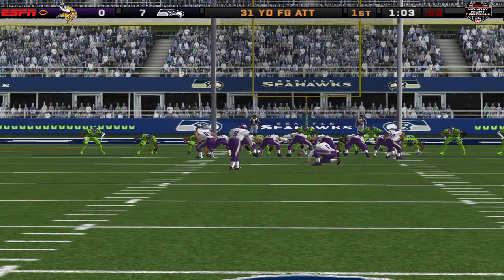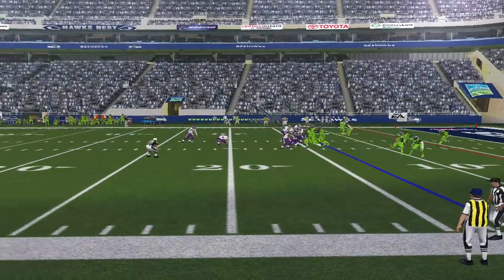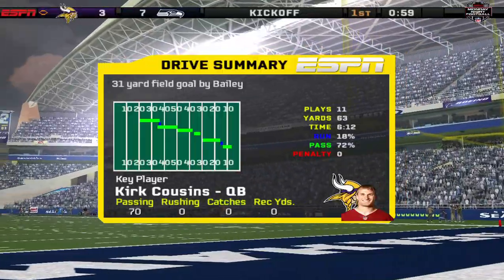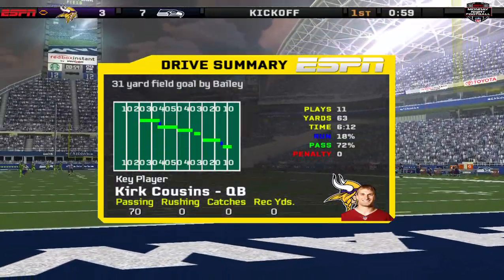Bailey looking to make a good kick here. The veteran kicks it through. Following the field goal, the score is 7-3, Seahawks.